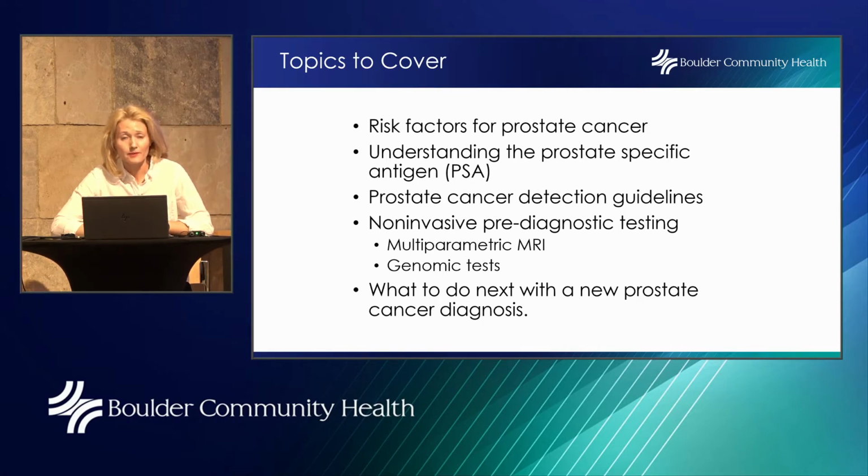I also want to talk about the AUA, American Urologic Association, guidelines for when to get your PSA checked, and also spend a lot of time talking about the new, novel, non-invasive diagnostic techniques that we're using to determine whether a man should get a biopsy or not, and also what to do when you have a new prostate cancer diagnosis.